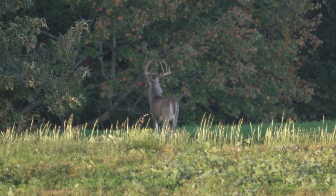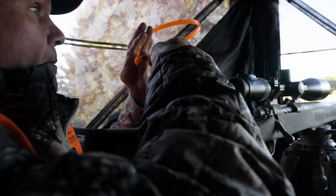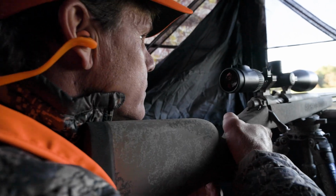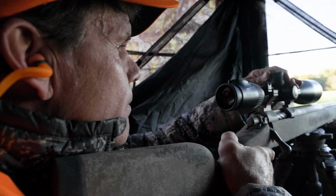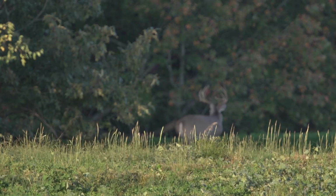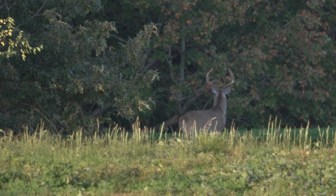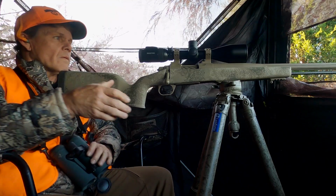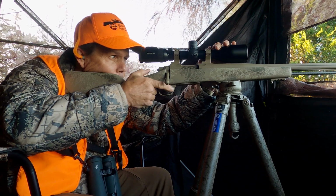So this deer, after he surveils the field, he makes his way out in this small alfalfa plot. I'm getting the 45 XML up on the Leofoto tripod and getting ready, get him ranged with the Kilo 2400, get my dial up, ask Seth if he's ready, and it's time to take Corona. Got him. I got him.